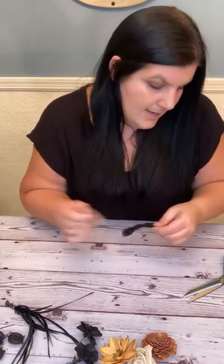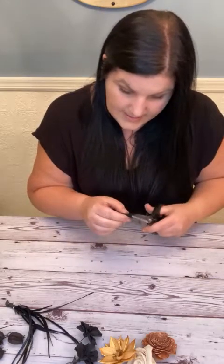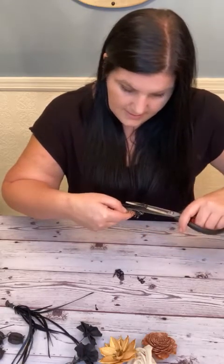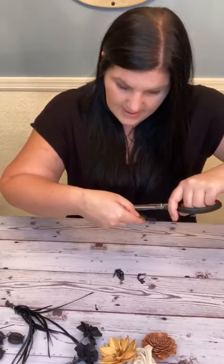Also good for things like photo shoots, as well as wedding hair pieces, of course, which can get a little more elaborate than the regular kind of just hair comb. So this is going to be kind of fancy. It's going to be feathers and metallics.